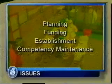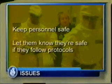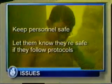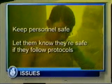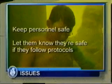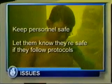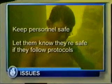Above all, you need to make sure that your personnel are kept safe, and you need to let them know that they are safe if they follow the protocols you've established. Your planning will provide effective decontamination for children, but it's also been designed to assure the safety of all response personnel.